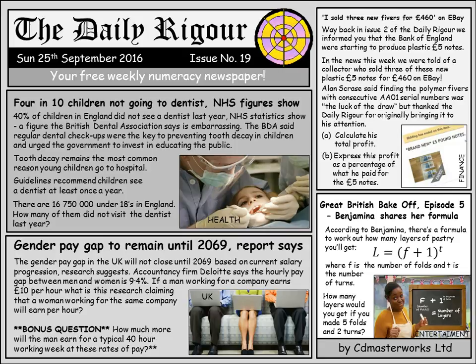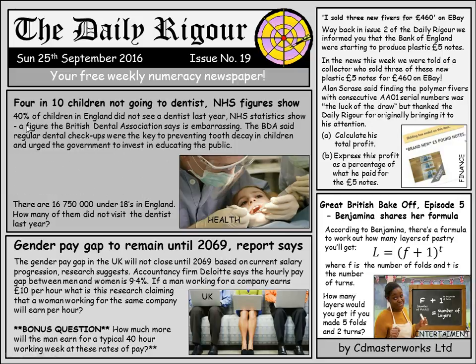This is issue 19. So in our first story, from the health category, 4 in 10 children are not going to the dentist. And this is a figure that the British Dental Association says is embarrassing. So there's 16,750,000 under 18s in England. How many of them did not visit the dentist last year? So essentially we've got to work out 40% of 16,750,000.